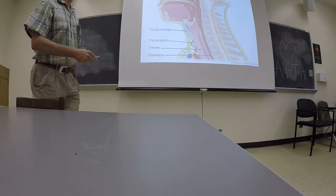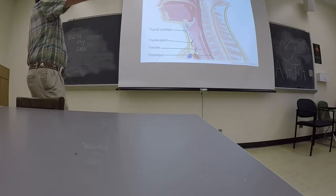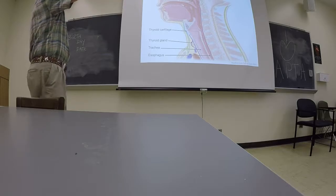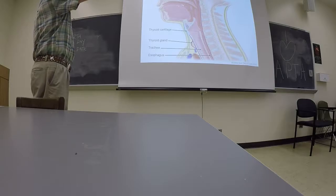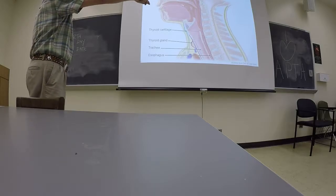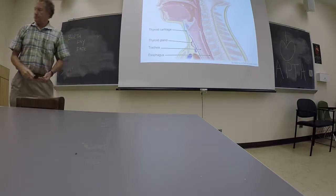So we're going to first show you some cross sections. So to give you your bearings, here's cervical vertebrae back here. Here's a cross section. Here's the mandible in cross section. There's the tongue, the pharynx back here, the larynx down here, the trachea, behind that the esophagus.